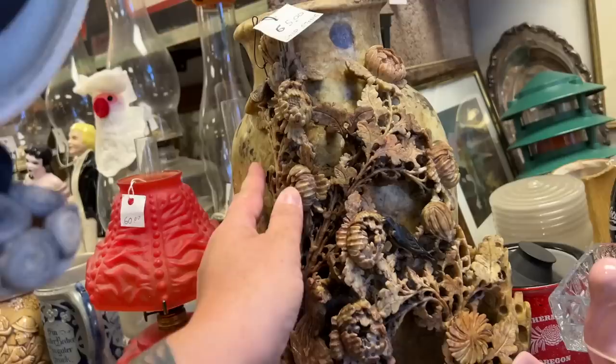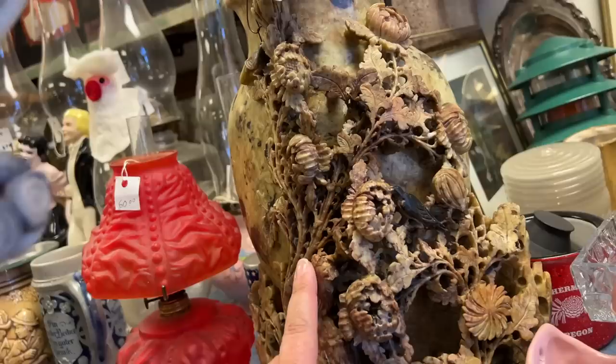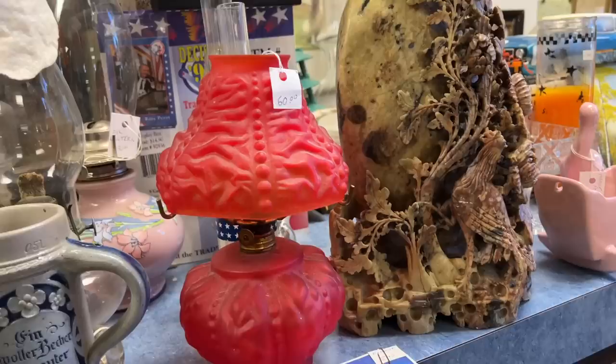Okay, this vase is incredible. This is all hand-carved into the stone. They've got it listed as soapstone. I have never seen something like this before. This is really, really incredible. Can you even imagine how long it would have taken to carve this? The amount of detail in the flowers is unbelievable.